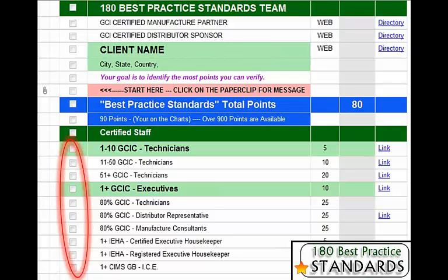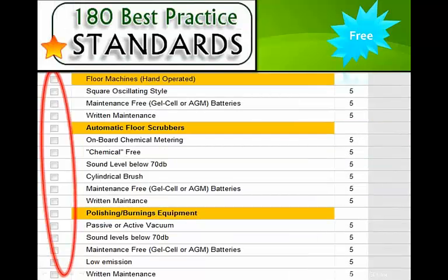Once you have your understanding and you're trying to implement, we want to know what you're doing that is right. As some people have said here, 25% said they use cylindrical. So if you're part of that 25%, you can click right in here and you get 5 points over here. If you have a written maintenance policy that shows you've done maintenance, and if you have the batteries we talked about, the AGM batteries, you could gain 15 points right here towards your 90.